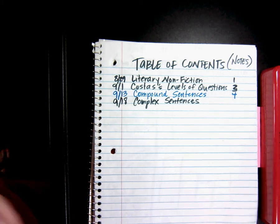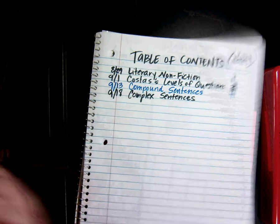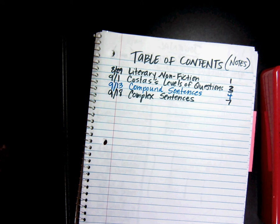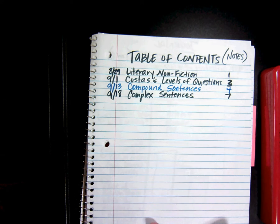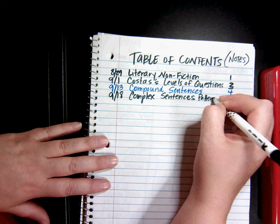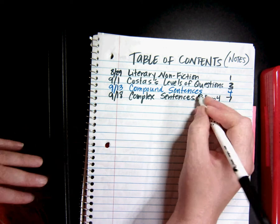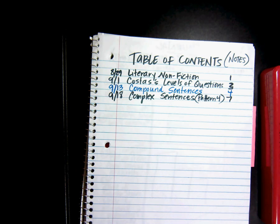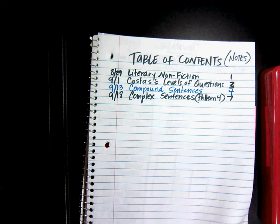So complex sentences, I'm going to be starting on page 7. You start on your next available sheet. If it's the back of the page, that's okay. And actually, I'm going to put pattern 4. Because that's the pattern we're going to really be focusing on today. Does everyone have this down?